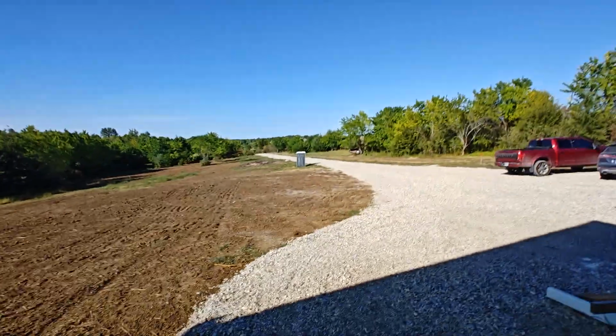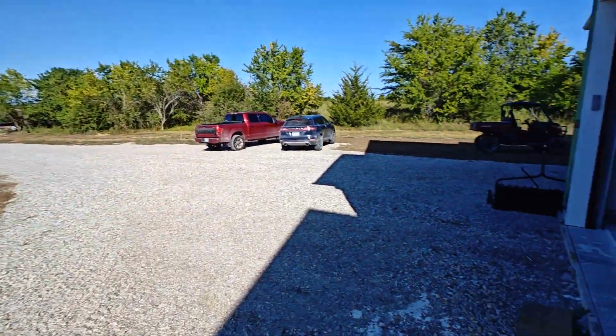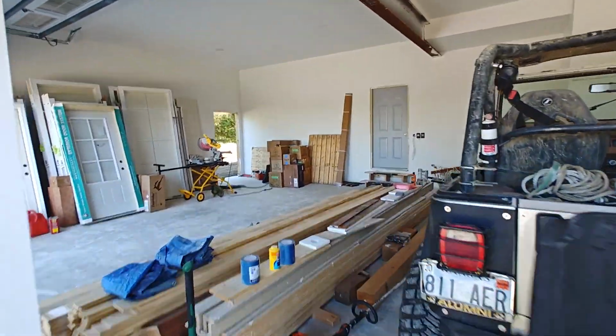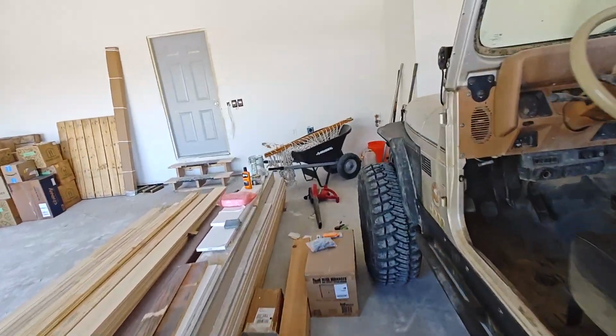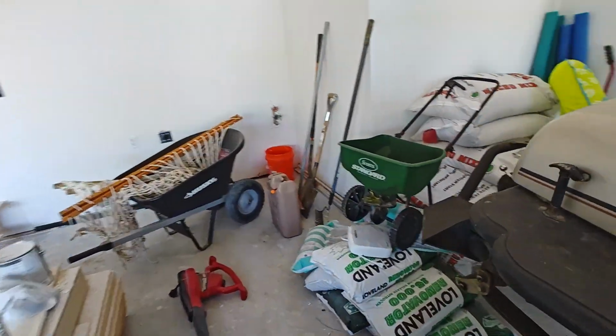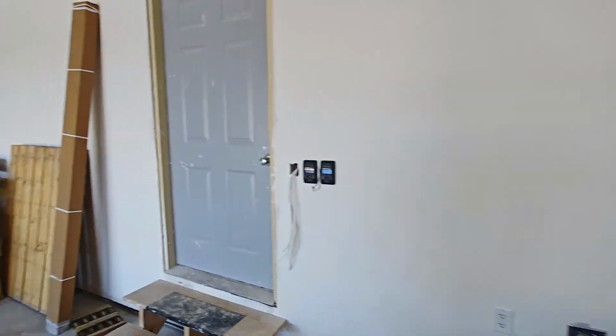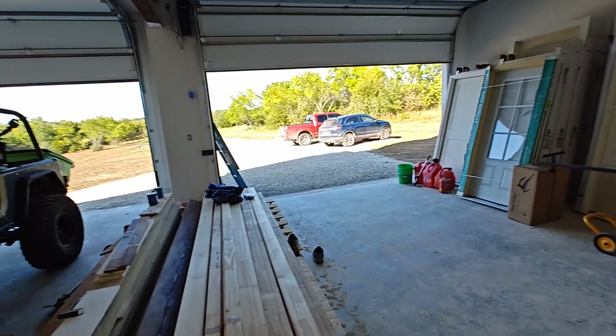Hopefully the rains come in because I've got some seed to put down. There's a bit of dirt going on here, but let's go this way. I've got seed, so 700 pounds to be exact, and a spreader guide, which is out there somewhere, or I forgot where. Put that on the back of the UTV and tow it around. And let's go in the house.